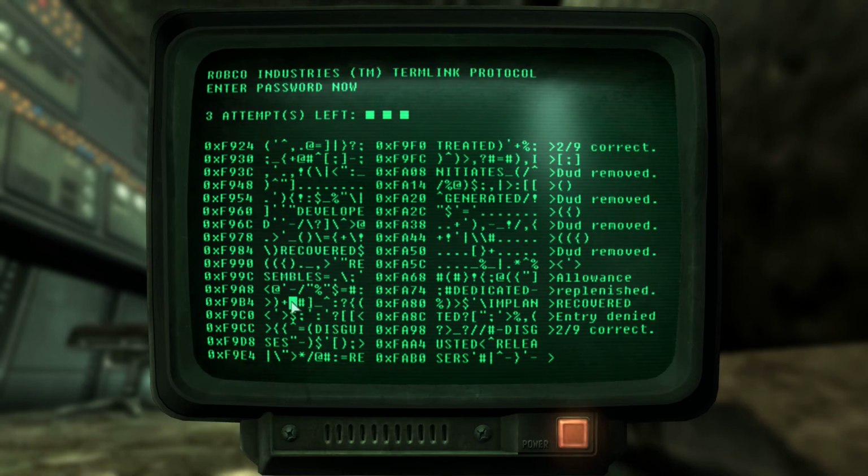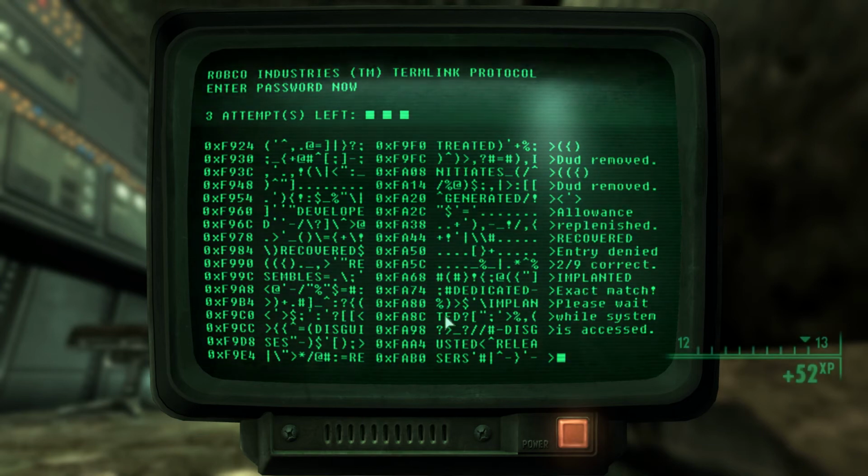No. Alright, let's do... no other ways to remove duds. I think I've got them all. Alright, so probably... Ooh, disgusted. No, that wouldn't work because of the D. Implanted, that might work. Yep, there we go.